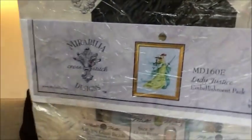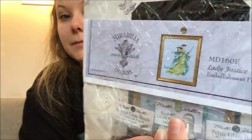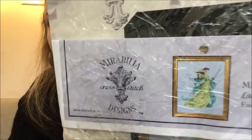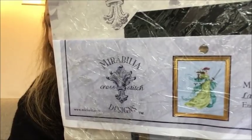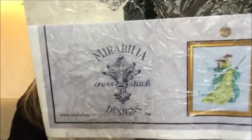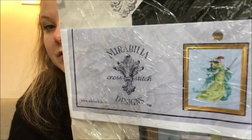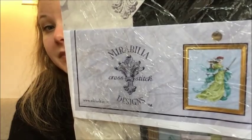And last but not least, of course I should have unpacked this, but whatever. I bought Lady Justice from Mo with the beads and the cry neck. And when I saw her, I immediately fell in love with her. I just love these green colors and how it complements her hair and so on. So I was really glad about that purchase.